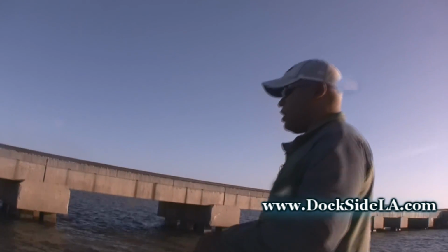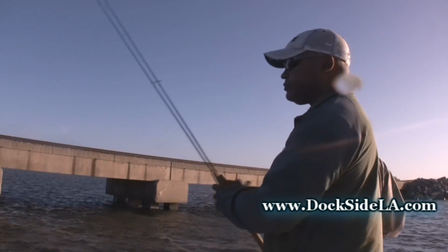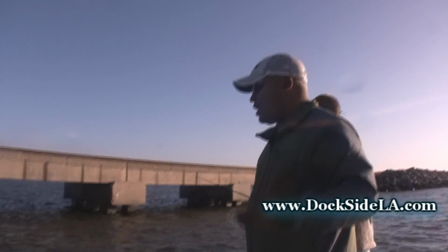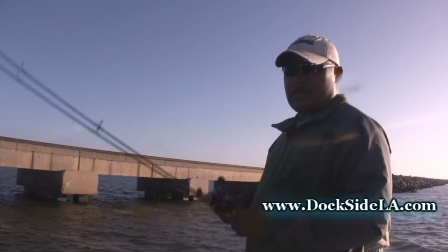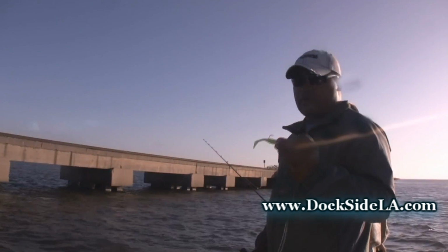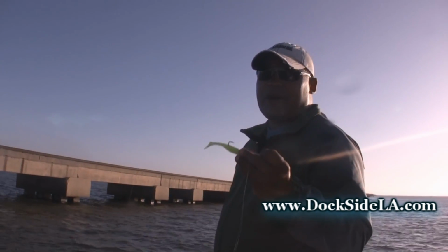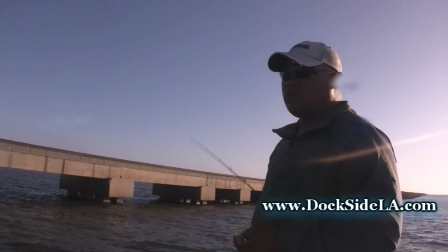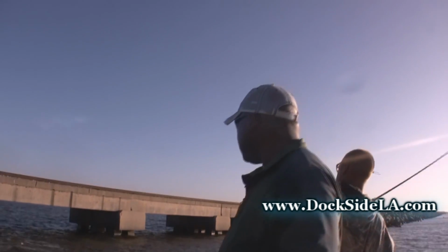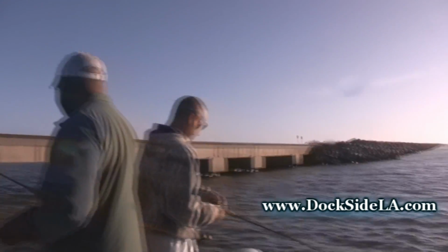All right, we're fishing the corner of the trestle right now, and we're throwing the Matrix Shad. With the east wind churning the water up a little bit, we got a little stain, so we went to the wind and drop to give it a little more color. You always want to try to get an advantage when fishing any type of water. Jonathan has one on. It's a good fish.